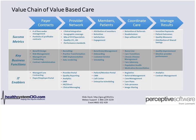This is getting a little deep, but when you think about value-based care, which is kind of the new way of working, we offer this framework for considering where clinical integration comes in. Note that at the bottom, the IT enablers really are just that. They enable respective business functions. It's not the tools themselves that get you there, but that you should match your specific investments to what makes sense for the volume of your business and the complexity of your contracts.